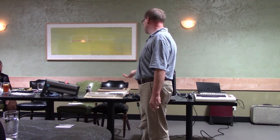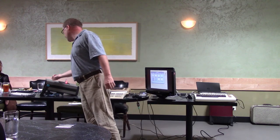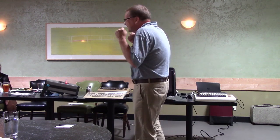Commodore 128s, $180 to $200. These are a gold mine. I see them selling on eBay for $600, $700 easy. I picked mine up for $150, so I was really happy about that.